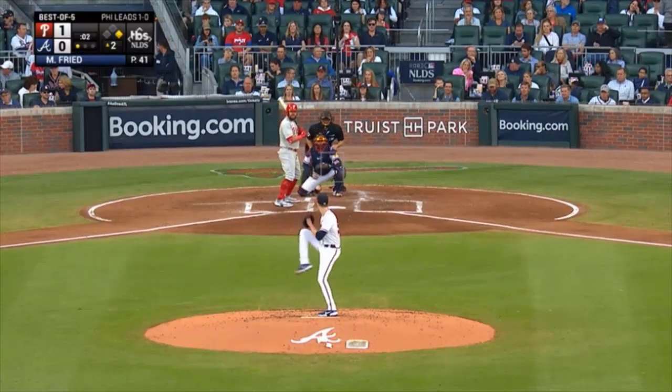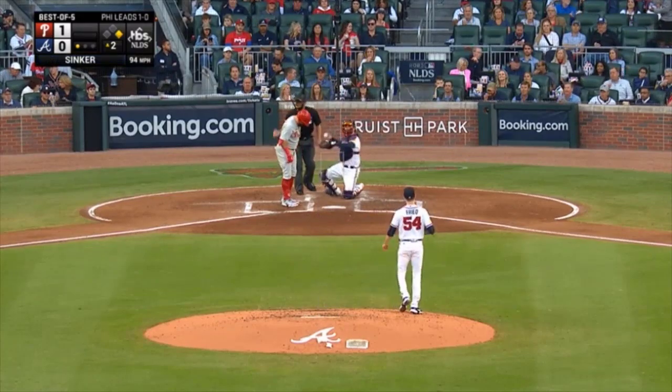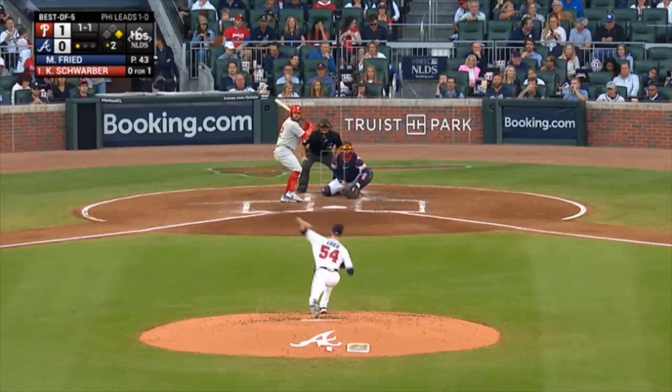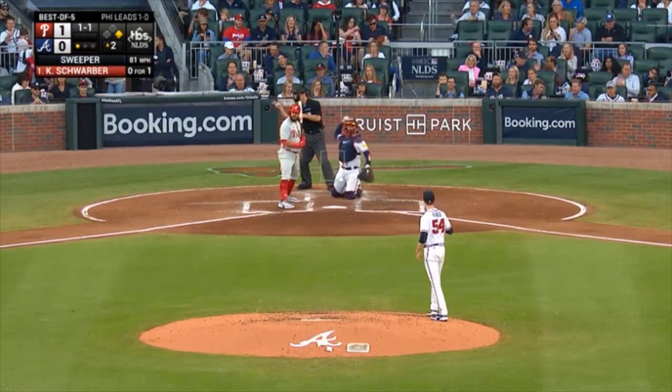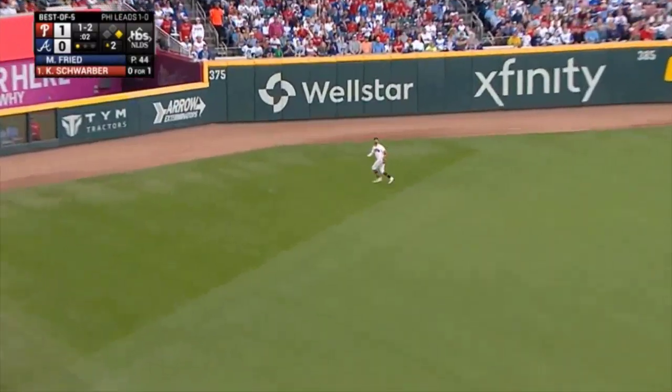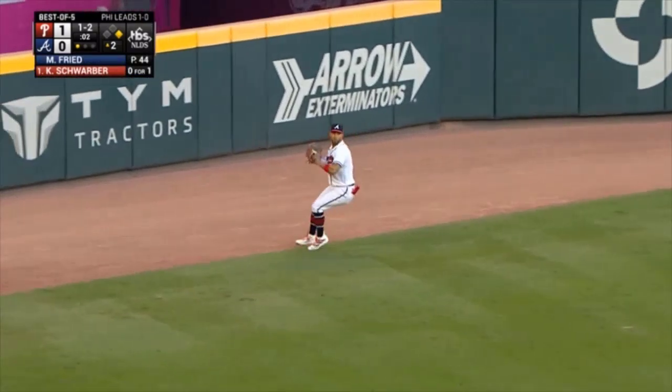But there's center off Spencer Strider. And you can see that was tough to run on Fried. We'll see how the 1-1, and Schwarber takes a strike. And now Fried deals home. Schwarber hits it, Rosario eases back, makes the catch.